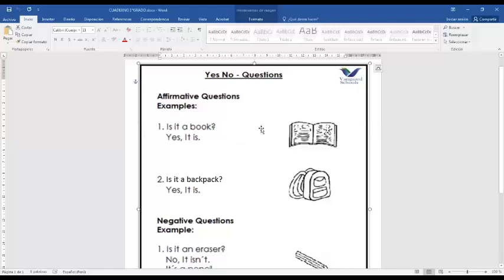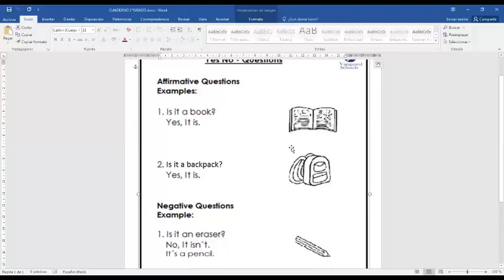Affirmative questions, okay? Here we have some examples. This is a book and this is a backpack. Tenemos la imagen de un libro, book, y tenemos la imagen de una mochila, que se dice backpack. How do you say libro in English? Book. Very good. How do you say mochila in English? Backpack. Excellent. Para realizar una pregunta lo tengo que hacer de la siguiente manera.